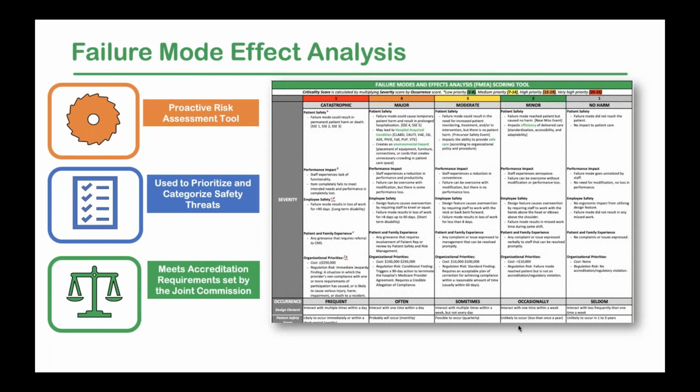And the definitions were based on things like the SSE criteria. They were based on the Joint Commission regulatory violation definitions. They were also based on our employee leave policy and our patient grievance policy, and that's how we came up with the definitions. So the teams assigned a severity category, and then they also assigned an occurrence score.